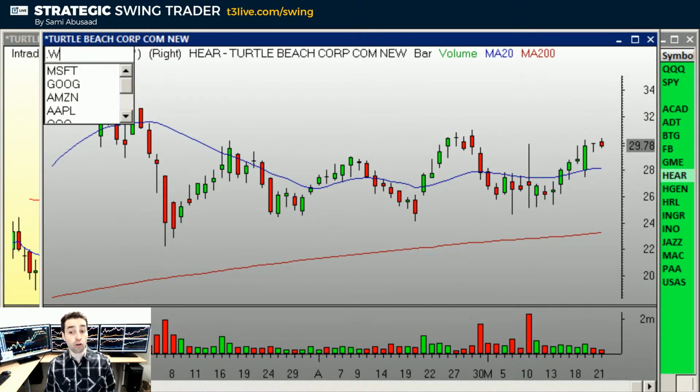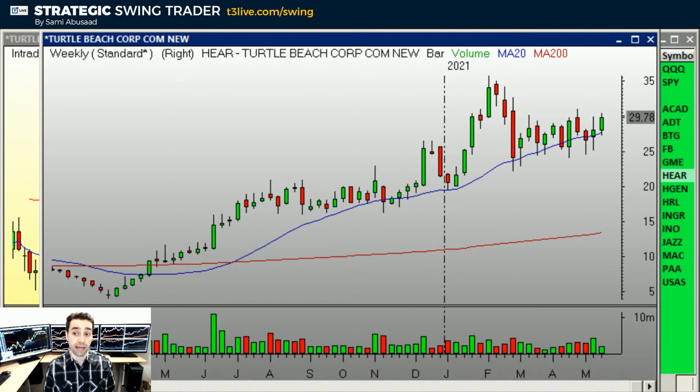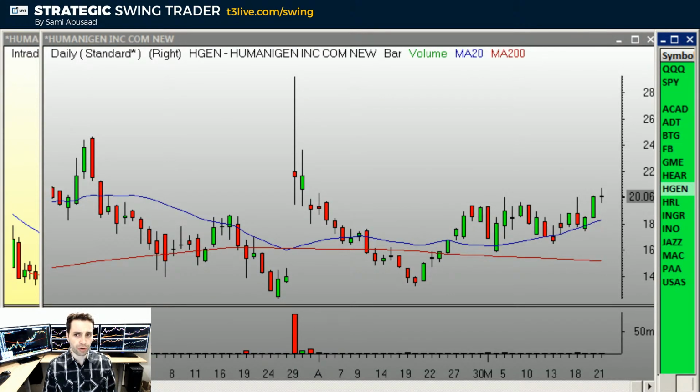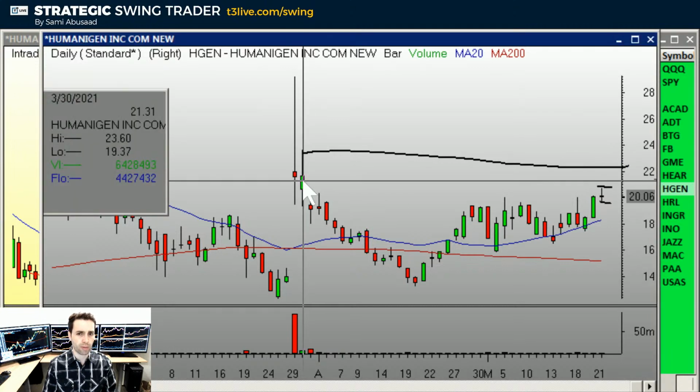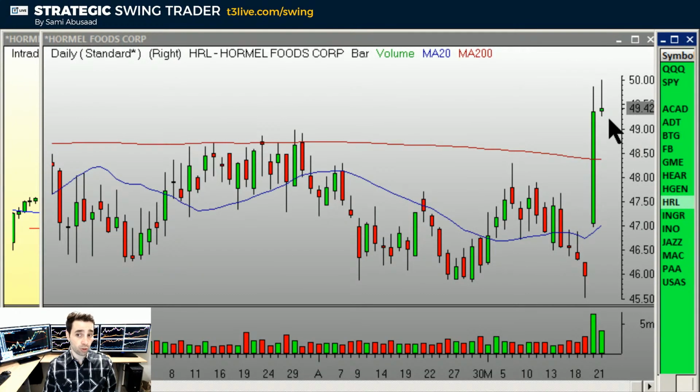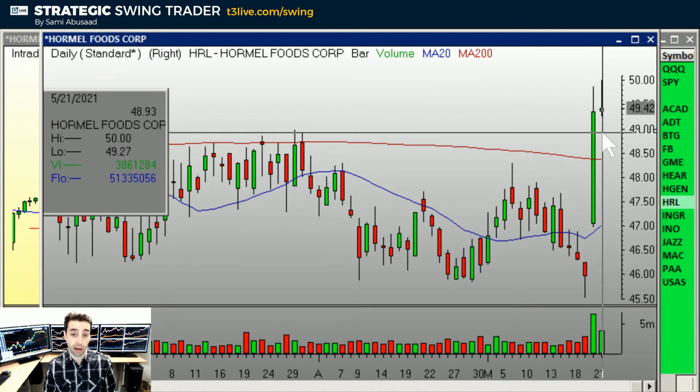Here is another long-term idea. It does not look good as a short-term play, meaning if this triggers, I wouldn't be expecting it to explode and get going right away. Over $31 as a long-term play on the HEAR. It's a tech stock. Okay, and then HGEN is like the ADT, is a 1, 2, 3, but it's slightly better. Over this bar's high, and I would put the stop a couple cents below, and then I would target probably $23 or so. This bar's high, $23.60. That's not bad. That's $3. HRL, another 1, 2, 3. So over this bar's high, over $50. The whole number also.